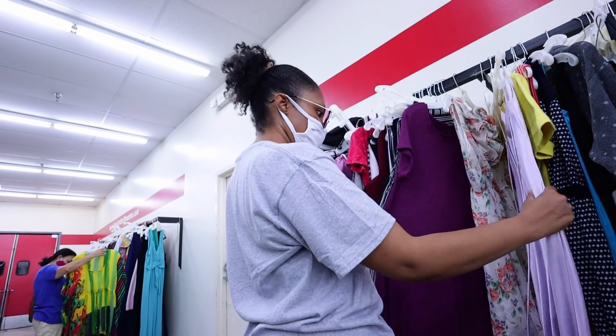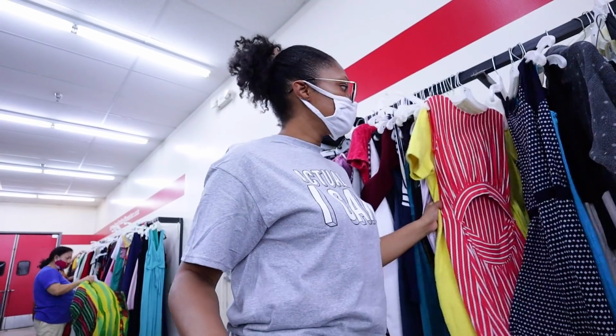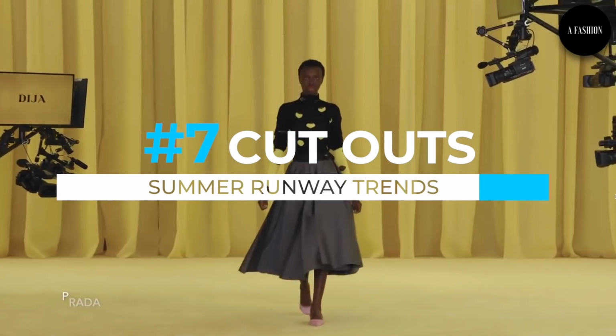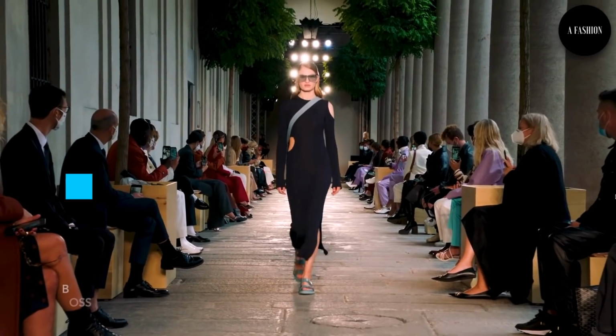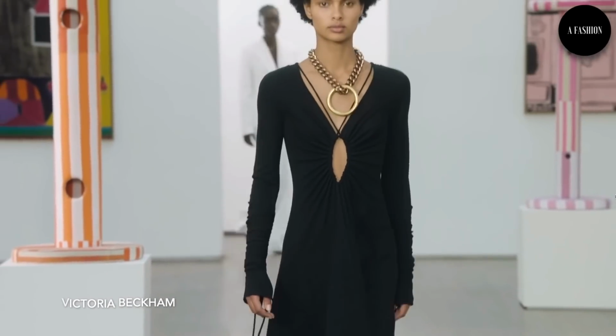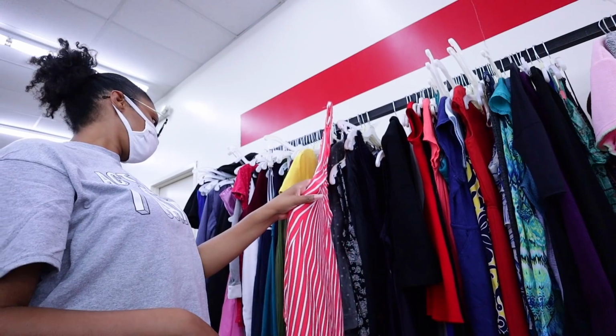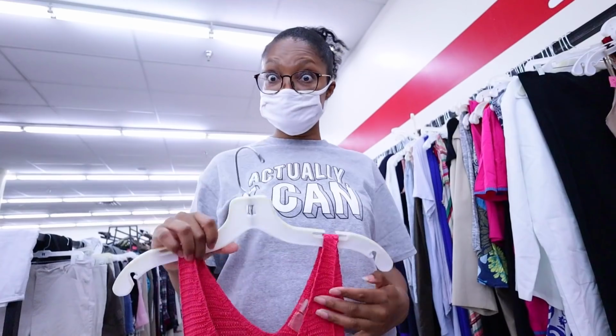At this point, I'm actually feeling a little bit discouraged because I really want to find something with the cutout trend like this. But not this. All right, here we go.